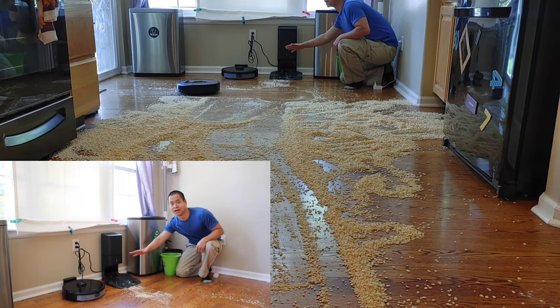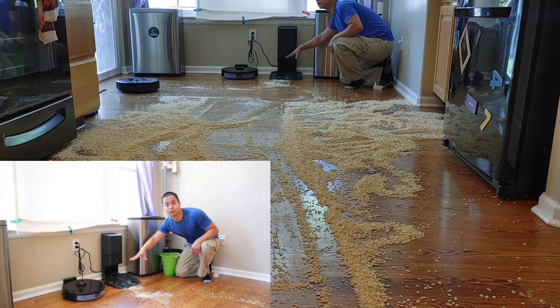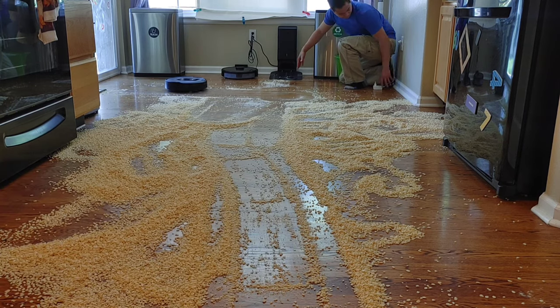Okay, so you notice that the bin tries 3 times, it's trying to empty itself. So that's a cool little feature.